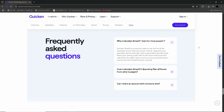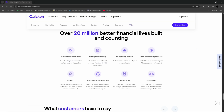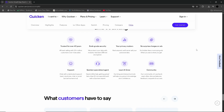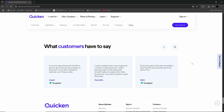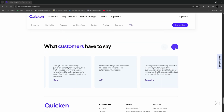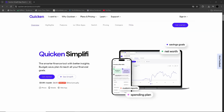Price. Quicken Simplifi is priced competitively at $3 per month, billed annually at approximately $36 per year, making it one of the most affordable budgeting tools. This pricing model makes it more accessible than many alternatives, such as YNAB, which is $100 per year, while still offering a robust feature set. Unlike free tools such as Mint, Simplifi is free from ads and data sharing practices, offering a cleaner and more private user experience.